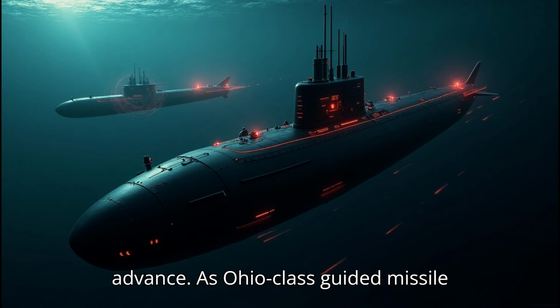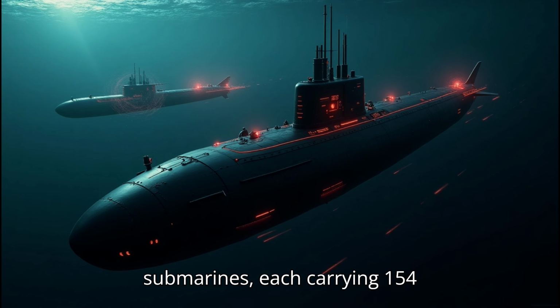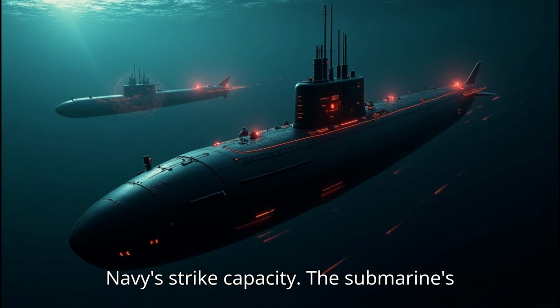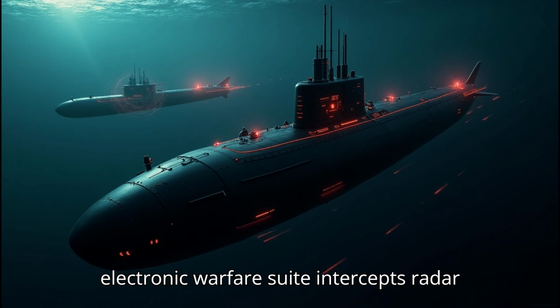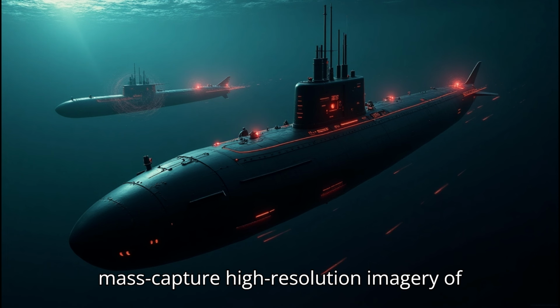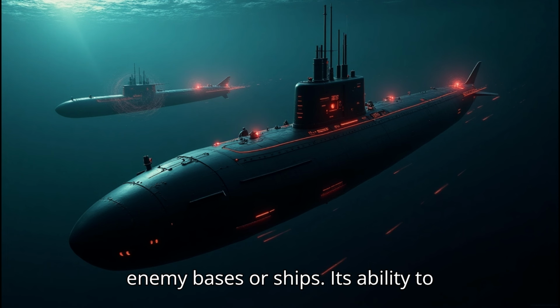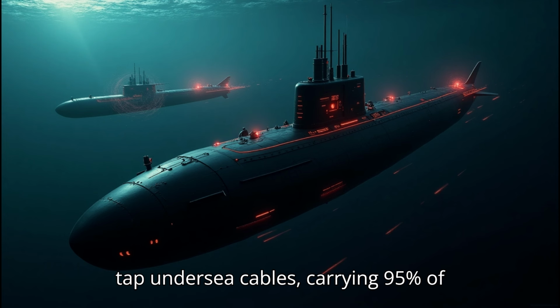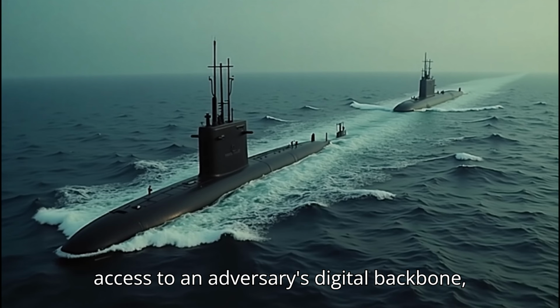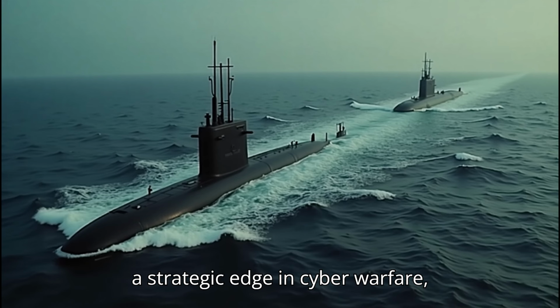As Ohio-class guided missile submarines, each carrying 154 Tomahawks, retire, Block V Virginias fill the gap, ensuring the Navy's strike capacity. The submarine's electronic warfare suite intercepts radar and communications, while photonics masts capture high-resolution imagery of enemy bases or ships. Its ability to tap undersea cables, carrying 95% of global internet traffic, grants access to an adversary's digital backbone, a strategic edge in cyber warfare.